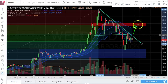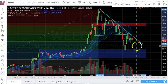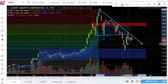and if price manages to break above 35, maybe after a bull flag, then there's space, of course, to retest this top. And if it breaks that top, then it could start making a stronger uptrend and start building a new higher high. But that's a bit further down the road.